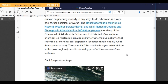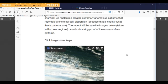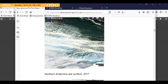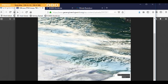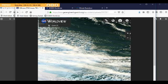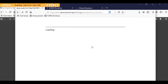Sea surface chemical ice nucleation creates extremely anomalous patterns that resemble a chemical spill dispersion, because that is exactly what these patterns are. The recent NASA satellite images below, taken in the polar regions, provide shocking proof of these sea surface patterns. Click the images to enlarge. So we can click that. And so we see that we can see stuff like that. I just showed you stuff exactly like that in NASA Worldview today. And see, that's from NASA Worldview. He doesn't have the date on there, but that's okay.